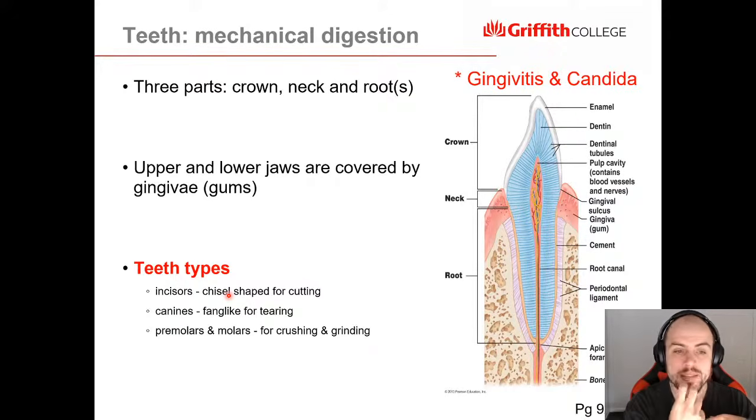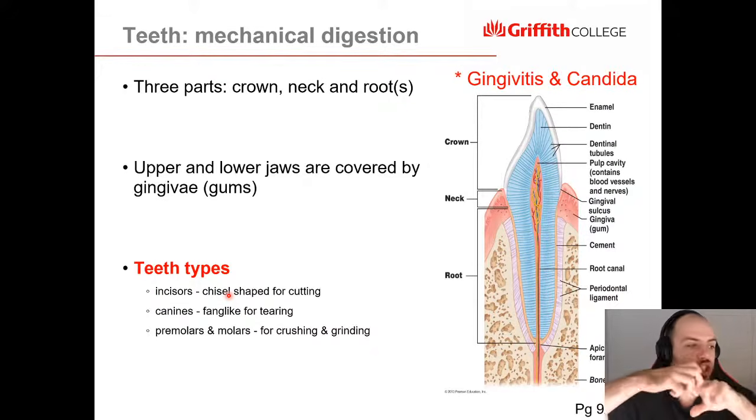We then have our canines. Our canines are on the side. If we've got something chewy, we'll typically go at an angle, and we want to pull and tear it. These are our canines here. They're sharp and they allow us to hook in and tear and shred.